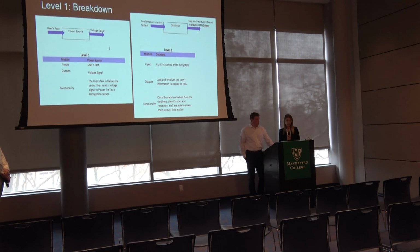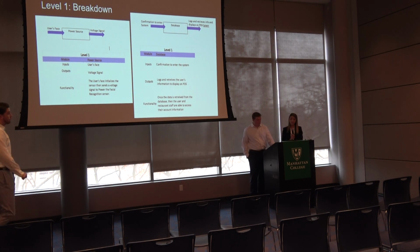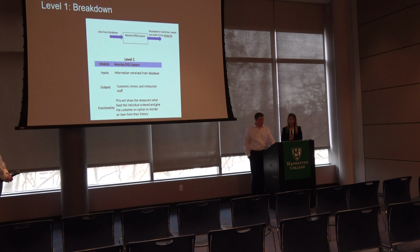And then this is the breakdown of it, where again, the input is the user's face for the power source and the output is the voltage signal. For the database, the input is the confirmation to enter the system and the output is the logs, which it logs and retrieves the information and displays on the POS system. And lastly, we have the information from the database going into the monitor POS system, which is then displayed to the customer, owner, and staff of the restaurant.